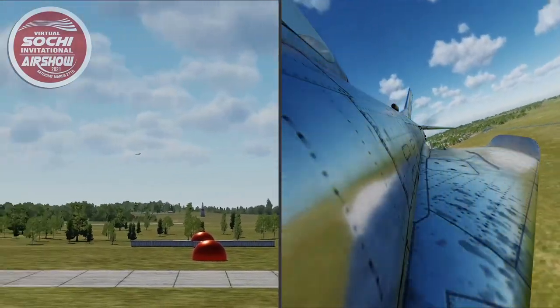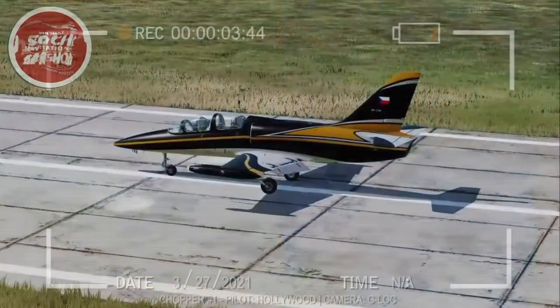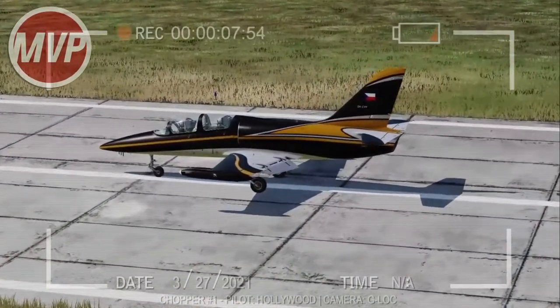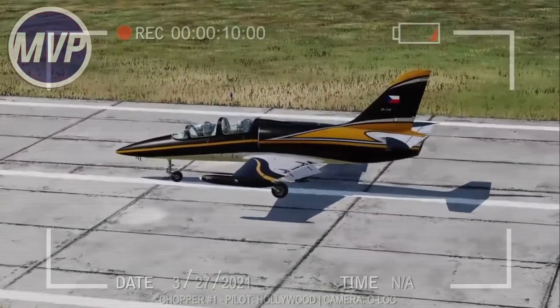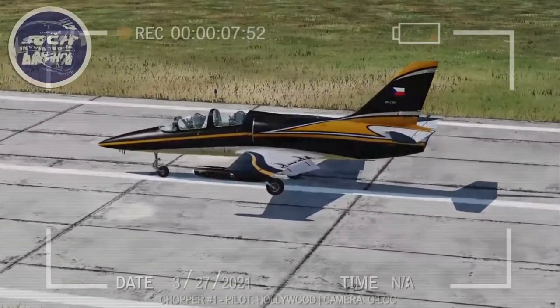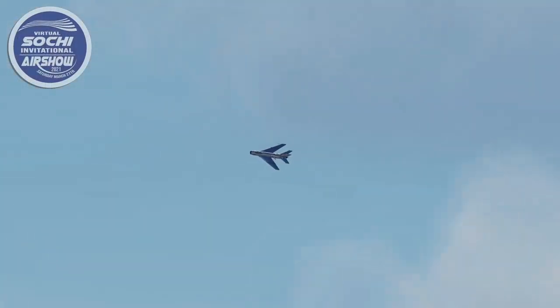As we get ready for our next shout out here to Lenny and the L-39C. Look at that paint scheme. He'll be wowing us here shortly as well, as I'm sure he's getting pumped up and ready to go over his final preparations for his display.